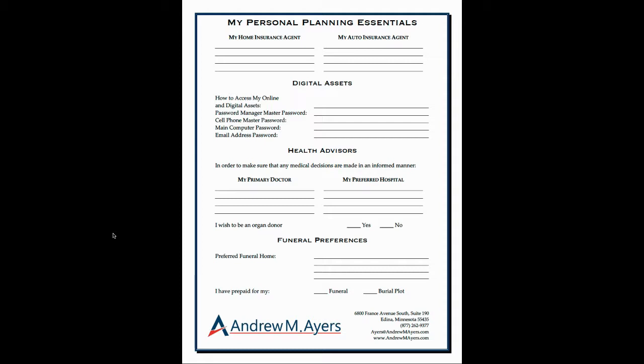Now, if you've become incapacitated and you are not able to speak for yourself, it's important that the health advisors are filled in. We want to make sure that whoever's operating with a healthcare power of attorney or a living will knows who your primary doctor is and also what is your preferred hospital. Now, your documents will likely say whether or not you wish to be an organ donor. However, we also have put that here in the checklist in case you don't have that in the documents, but you'd like that spelled out.